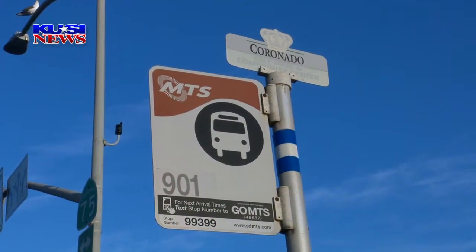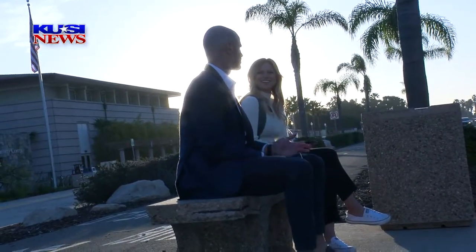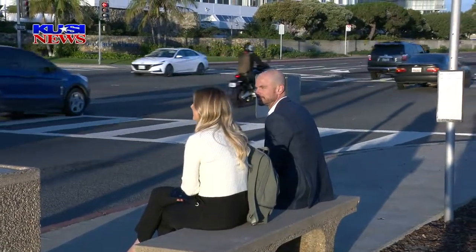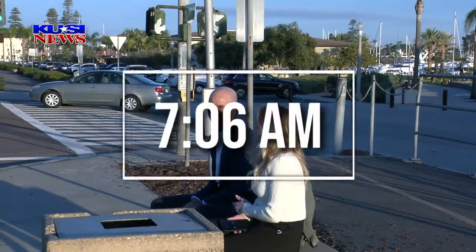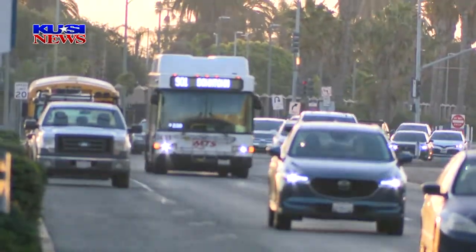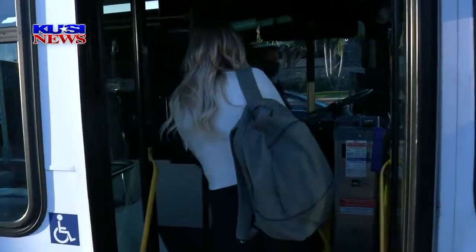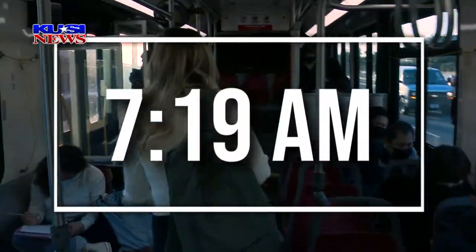We saw a couple buses fly right by us, so we moved to a different bus stop. So I think the bus is going to arrive about 7:16, Mayor? The original bus we were trying to catch was a 7:01 bus that we were supposed to try to catch. It's now 7:06. That bus has not come yet. So we're still waiting for that bus, and once we hop on the 901 route, according to the MTS Pronto app, we'll have 24 stops to get downtown.